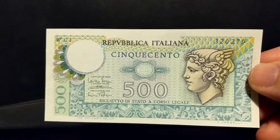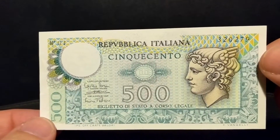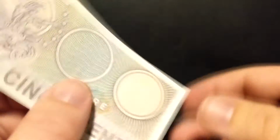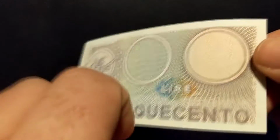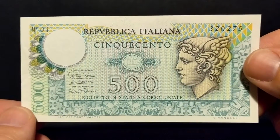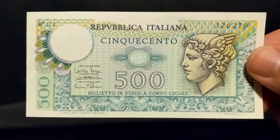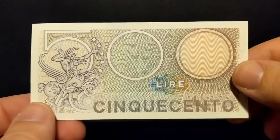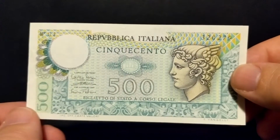So we've had some really old notes, and this one's still almost 50 years old. This is from 1974. This is from Italy. This is 500 lira. Now, I didn't think it was going to be worth that much. There was another 500 lira from 1966. That was worth about $8. This one is worth 50. I know, my jaw dropped too.